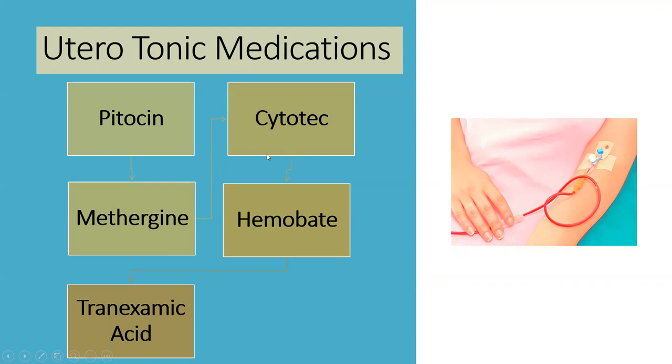You need to know your expected orders. So for instance, with Cytotec, I would expect to get 800 to 1,000 micrograms of an order. 200 is not going to touch it. I need to know who's not going to get Methergine. You're not ever going to give Methergine to somebody that has hypertension, chronic hypertension, or preeclampsia. And so you need to know these things about these medications for this class and for your future use and for NCLEX.